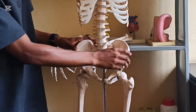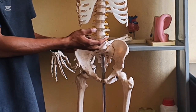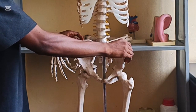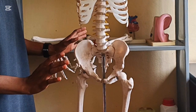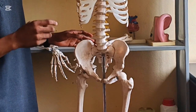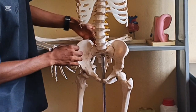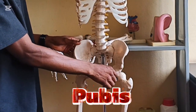In this pelvis here, the pelvis protects internal organs and supports the upper part of the body. It's just like the upper part of the body is hanging on this pelvis. If you look at it very well, it's connecting the upper part of your body and your legs. That's the pelvis. Now, the pelvis is divided into three parts. We have the ilium, this part here. Here is the ischium, and here is the pubis.